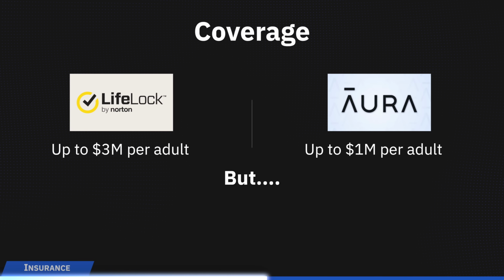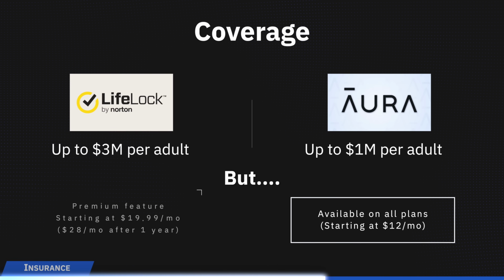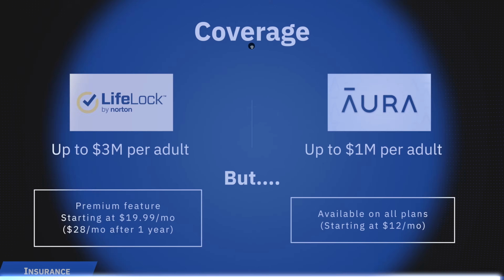The caveat here is that Aura provides $1 million of coverage per adult on all of its plans, whereas with LifeLock, in order to get the maximum amount of insurance against identity theft, you've got to go with their top tier plan. So if we were comparing these two products in a vacuum and only at insurance coverage, LifeLock would be the clear winner, but stay tuned and I'll explain why you probably shouldn't go with them.